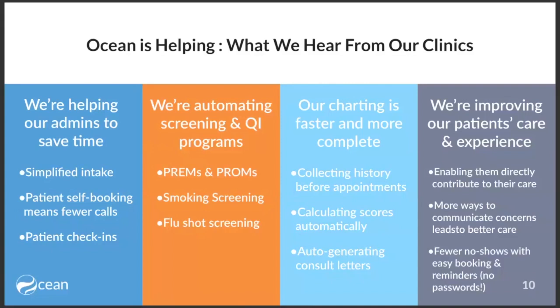So that's step 1. Step 2, and this is one that people don't always think about when they're thinking about patient engagement tools, but Ocean is being used more and more to both build and then automate quality improvement and screening programs. So we see those programs replicated over and over again.